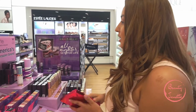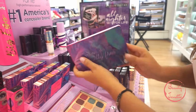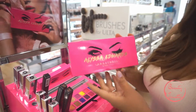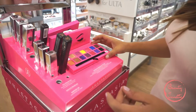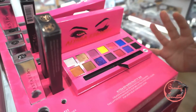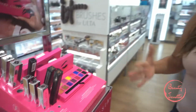And I just found this Tarte one here. It's so beautiful. Look at the packaging. They always come up with the cutest stuff. Here from Anastasia, which is the Elisa Edwards, it is $45. But I love how the matte colors look. They look like intense matte colors, and the glittery ones look super glittery.